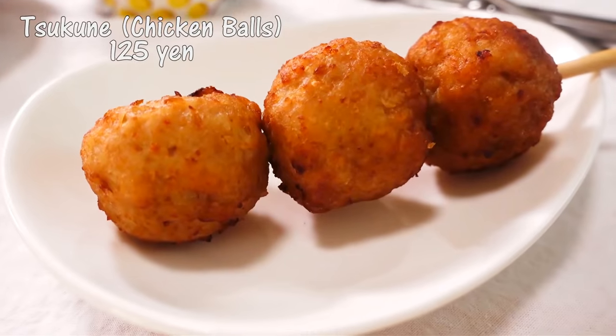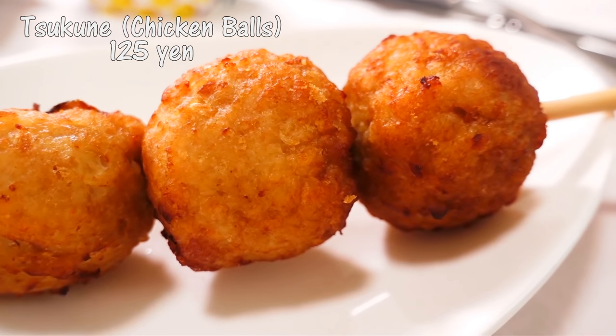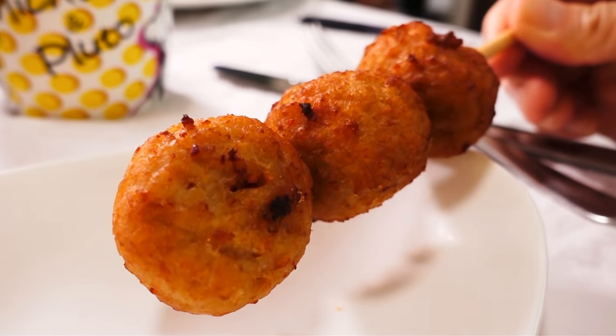Next one is a chicken tsukune kushi tare. Okay, alright. So that one is pretty easy because this has to be the chicken tsukune. Yes. Chicken tsukune is basically meatballs. Not usually on a stick, but this one is on a stick. It's perfect for street food. This one is 125 yen. That's not bad for meat on a stick.